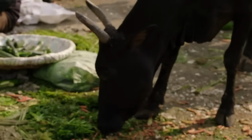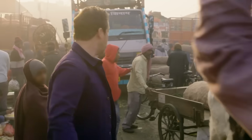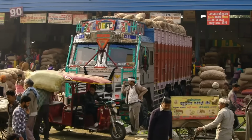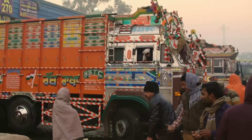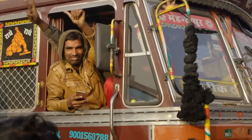So all these guys, they're all porters and they're shipping everything around. You got cows everywhere and they're sacred so they can do whatever they like. But actually they're eating all the food on the floor. So although it looks really messy, the cows are going to eat everything. Thousands and thousands of trucks come in every single day from all over India. Some of these trucks might come 2 hours, some 45 hours. It's mind-blowing.